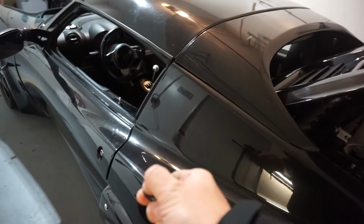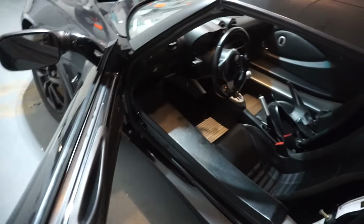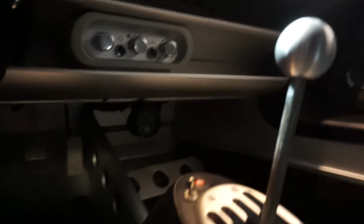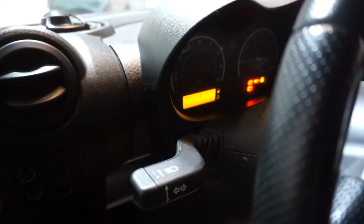Let's hit the unlock button. So it flashed right there. I don't know if you guys saw that, but the tail lights flashed. So now I should be able to get in the car without the alarm going off, which is what we're doing right now. I'll put the key in the ignition. So the car's turned over. 7,198 miles. That's crazy.